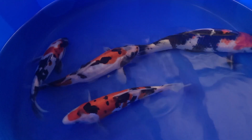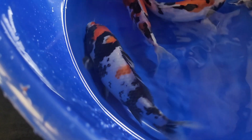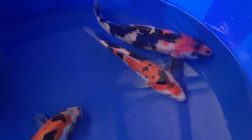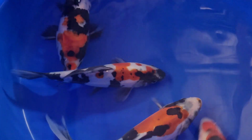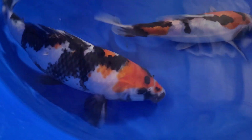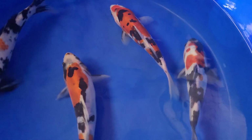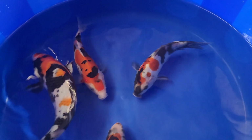Here we have a lovely bowl of small Showa. I reckon the big one in there is 25-ish, maybe pushing, getting close to 30. He's about 25 or a bit more. And then we've got three absolutely cracking Dutch Showas. I must admit, on this occasion, although I do prefer a Dutch fish, I think that one's the best. The body on that fish, for its age, is stunning. But if you like a Dutch Showa or a Dutch fish, look at them. Absolutely cracking.